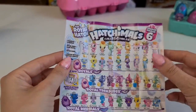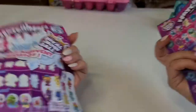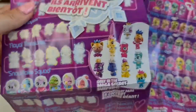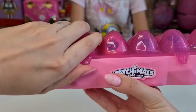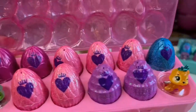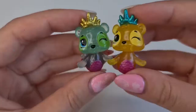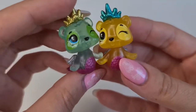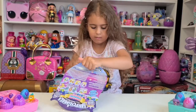So here is the checklist from the royal hatch, and it does look the same like this one, but on the back they didn't show these characters, only a little glow. We really love pink. Tanja wants to open the pink one for sure. This is the royal hatch eggs. Let's see how they look inside. Ooh, amazing. They are so awesome. So here we have the two exclusive mermaids. So cute. So let's take all of them out now. The last ones. And then we can start hatching our eggs.